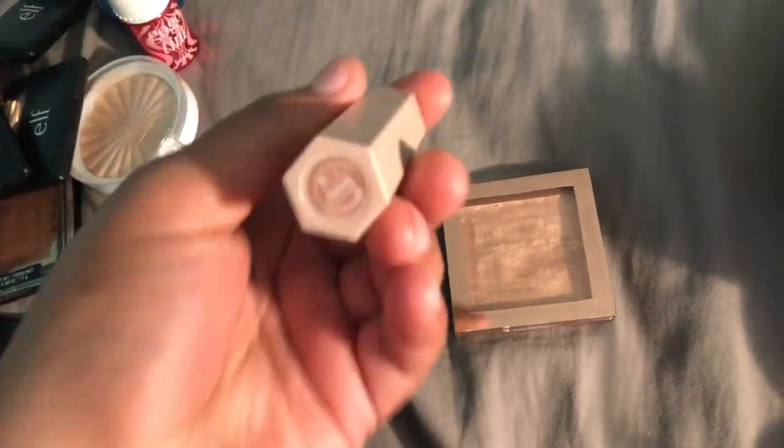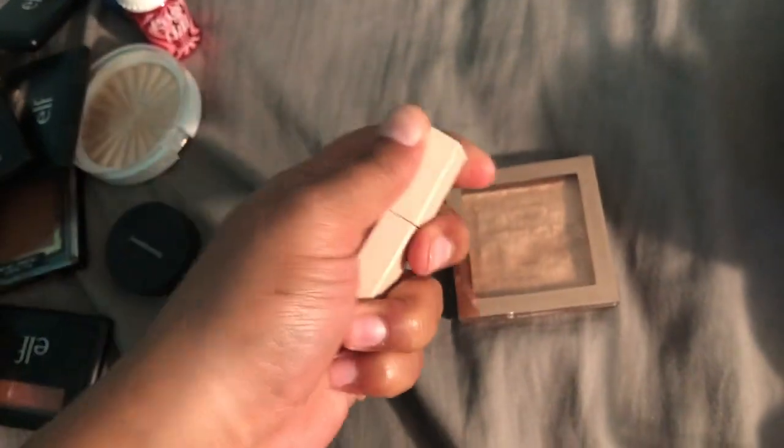These are two. I counted this as my cream contour, because sometimes I use cream contour. And then this, I like these. So these are okay. I don't feel like I need to put them on the chopping block, because I wouldn't get rid of them. I'd probably just use them up and that's it. But yeah, now let's move on to eyes and stuff.